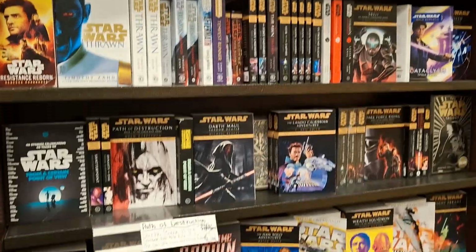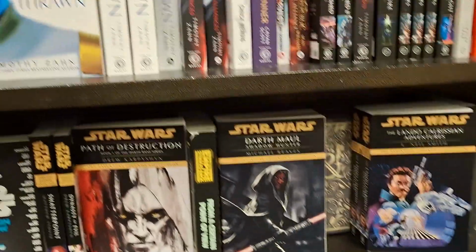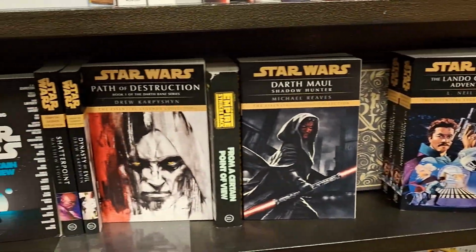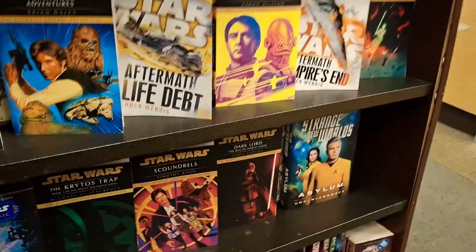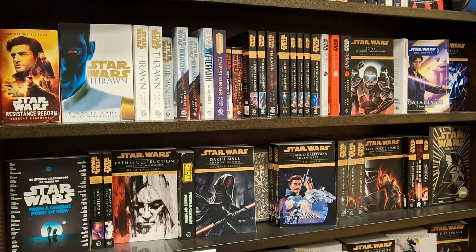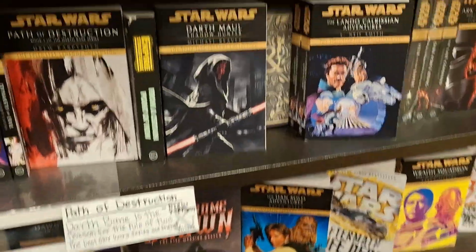Next is Barnes & Noble. I didn't get anything at Barnes & Noble, but I figured, hey, let's look at the Star Wars section and see. And as you can see, it's basically the Essential Legends Collection. There's only a couple of non-ELC books on the shelf here, which is a shame. Most of the ELC covers aren't the greatest, and I have most of the books that they're coming out with in ELC anyways.